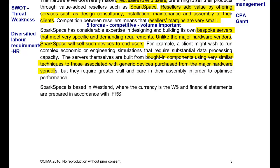However, we know that these bought-in components come from specialist manufacturers. So therefore, the supply power of these specialist manufacturers may be far higher than the generic hardware companies. However, is there an advantage to buying these things directly from them rather than from the hardware vendor? Of course, the hardware vendor has to make their own margin, so the price may be cheaper. But does the cost of installing and creating these servers reduce any cost saving?